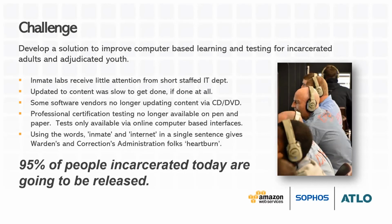Yeah, thanks, Devin. And Brian, Nick, thank you for the information on AWS and Sophos. We've used about all the things that you guys spoke about to implement our system. So the big challenge that we were handed was to develop some sort of platform that's going to allow an incarcerated adult or adjudicated youth to sit down at a computer terminal and have access to current content. The fact is that computer labs in prisons aren't anything new. Computer labs with internet access are pretty rare.